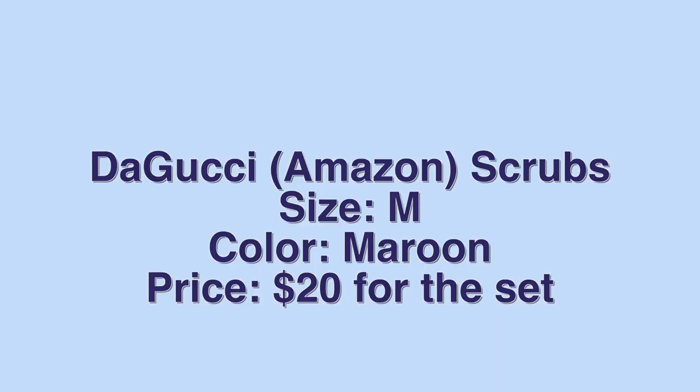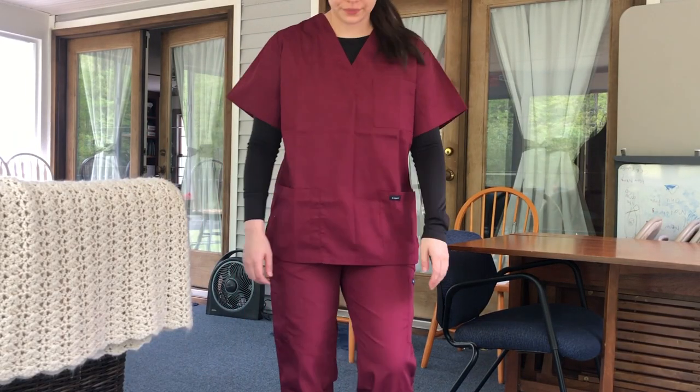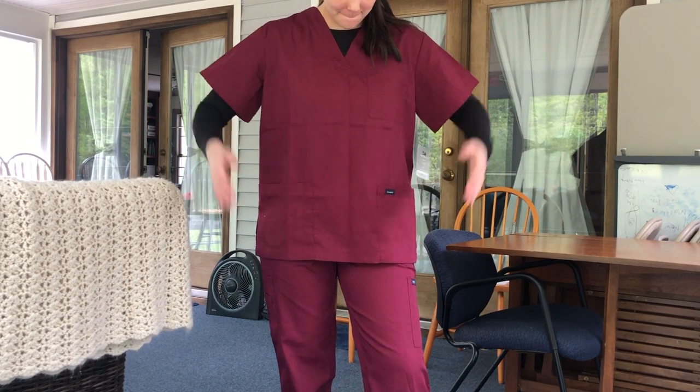So I ordered these Deguchi scrubs from Amazon and I got them for about $20 for the entire set, which means that each piece was $10. These are in a size medium and in the color maroon. So this fabric is a cotton polyester blend and it is quite possibly the itchiest thing I have ever worn.